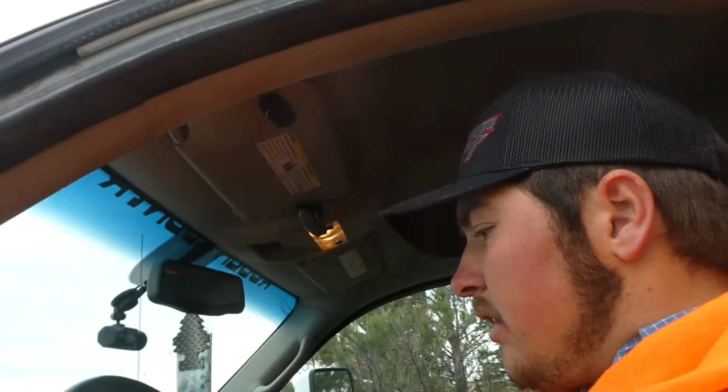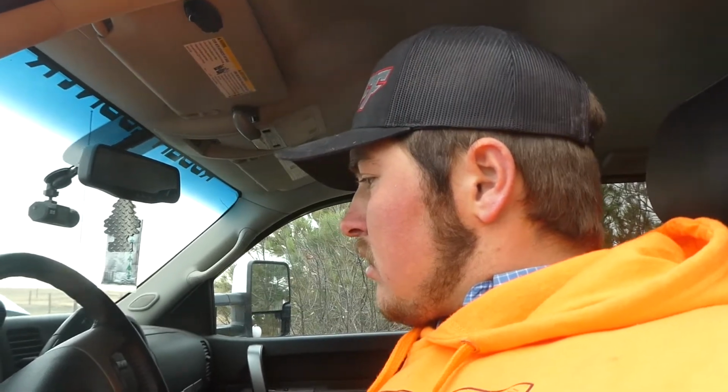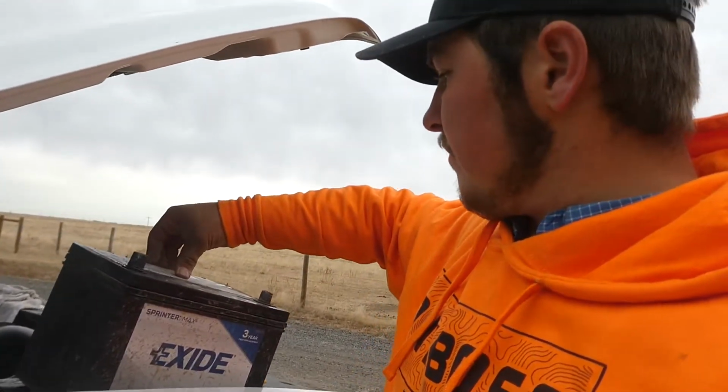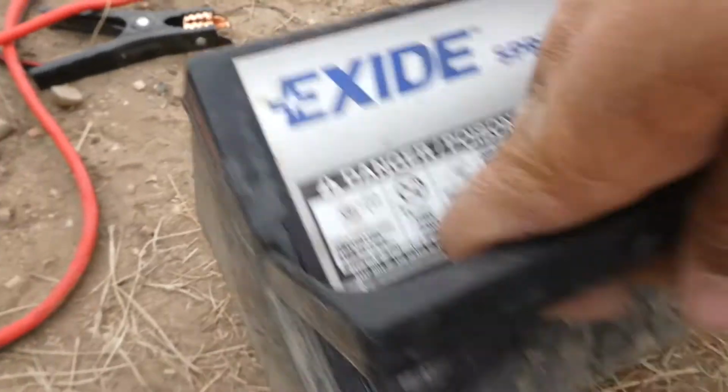Oh, it's making the right noises now. Nope. Didn't do a thing. It's dead. Yeah. It's like it's dead. Let's throw the charger on it. See if that does something. Let's get this battery out of my way. Oh. You can see right here, it was leaking. It still is. So, might be bad.